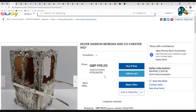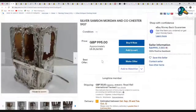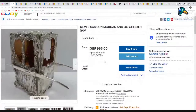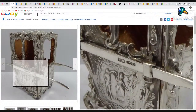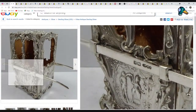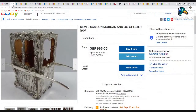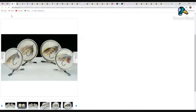This is a lovely little sedan chair. Again, Sampson Mordan. What I find interesting about this is the person who photographed this has put these removable carriers upside down and on the wrong side. So you can see that the hallmarks are actually upside down. Of course, I'm sure that can be fixed when the buyer gets that. That's right. Quite right. I'm going to go past this.